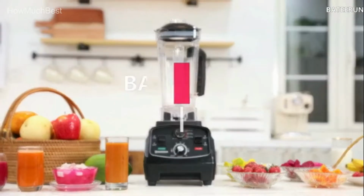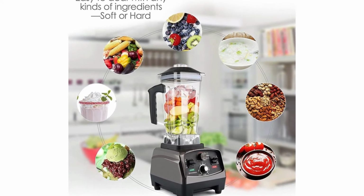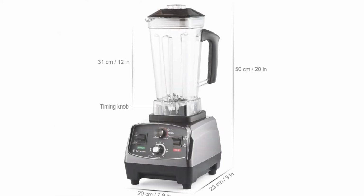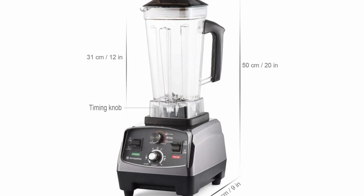This mixer blender has a timing function. You can preset time according to the ingredients, and this shake maker will stop working as preset. The commercial blender has a 2200 watt motor with a boost of added power.